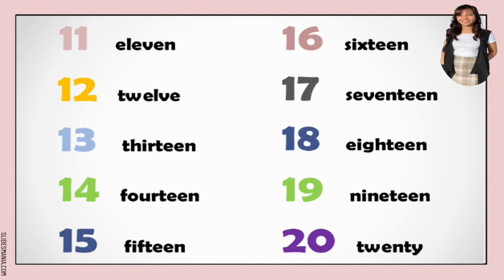Next, just a quick recap for the numbers from 11 to 20. Let's start from number 11. Let's spell out the word. 11, E-L-E-V-E-N. 12, T-W-E-L-V-E. 13, T-H-I-R-T-E-E-N. 14, F-O-U-R-T-E-E-N. 15, F-I-F-T-E-E-N.